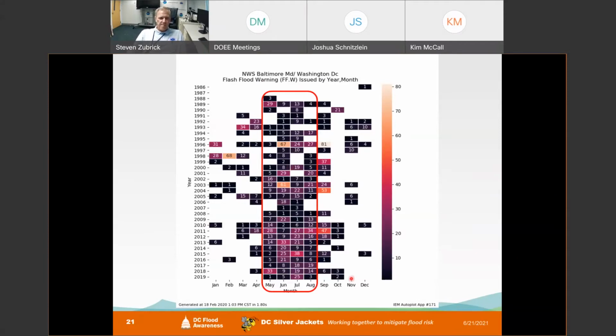Now, typically September will also have flash flood warnings, but some of these might be related more to tropical systems. And why is it in the warm season that you have more flash flooding? It's just that the air mass is more humid. Like today, the dew points were in the lower 70s across the area, and there's just more moisture that a thunderstorm can ingest and then rain out, and that will increase the intensity.